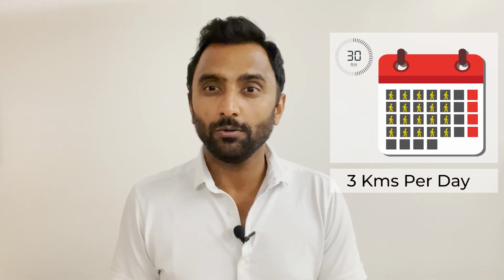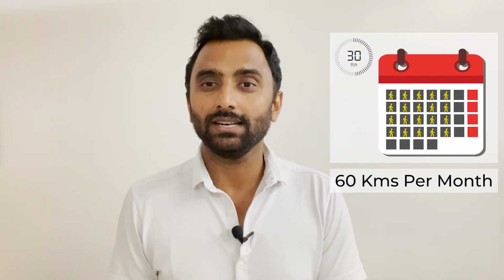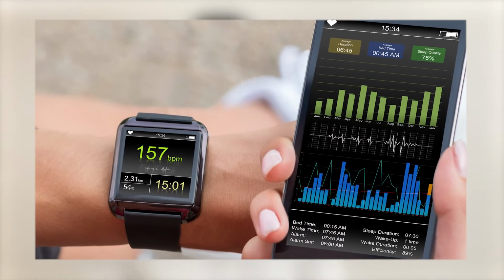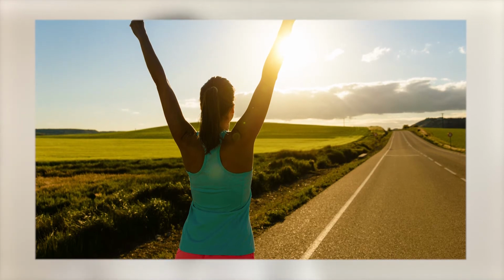For example, if you walked for 30 minutes a day, 5 days a week, that is 20 days a month. And if you walked 3 kilometers each time, that means you have covered 60 kilometers. If you see this data, you will be able to make sense of a lot of parameters which would not be the case otherwise. You could look at whether your pace is going faster or slower. You could look at whether your heart rate is going slower or faster if you're using a smartwatch that has a heart rate monitor.